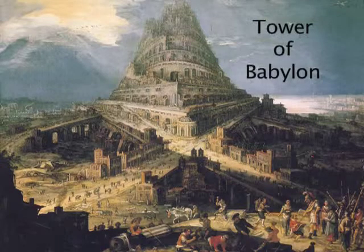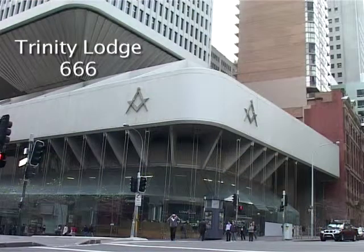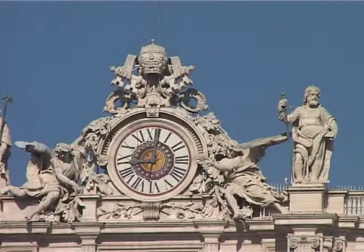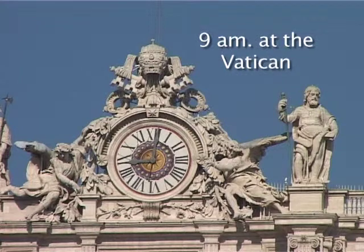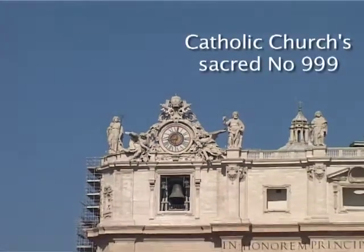The knowledge of these symbols has been known by the Freemasons ever since they were sent away from the Tower of Babylon with 72 different languages. The Freemasons of New South Wales have kept this knowledge alive by giving their Trinity Lodge the number 666, and the Catholic Church have also kept this knowledge alive by having their sacred number as 999.